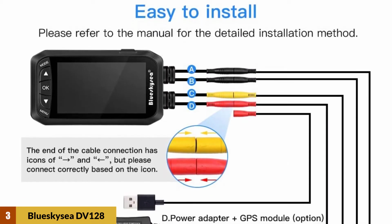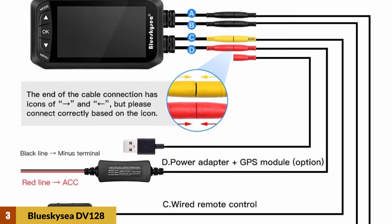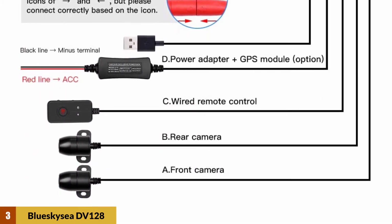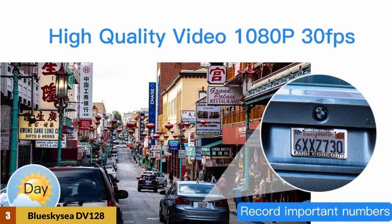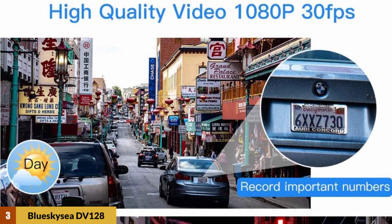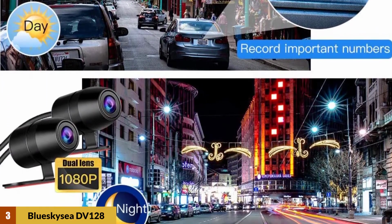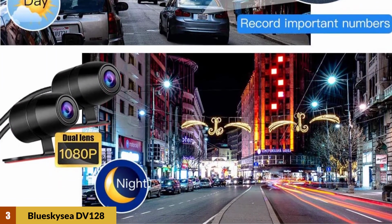The camera has a 130-degree ultra-wide field of view that reduces blind spots and captures every single detail of the environment. The most impressive feature of this camera, however, is the quality G sensor it consists of, which can automatically detect any sudden collision and protect your videos and photos from getting overwritten.